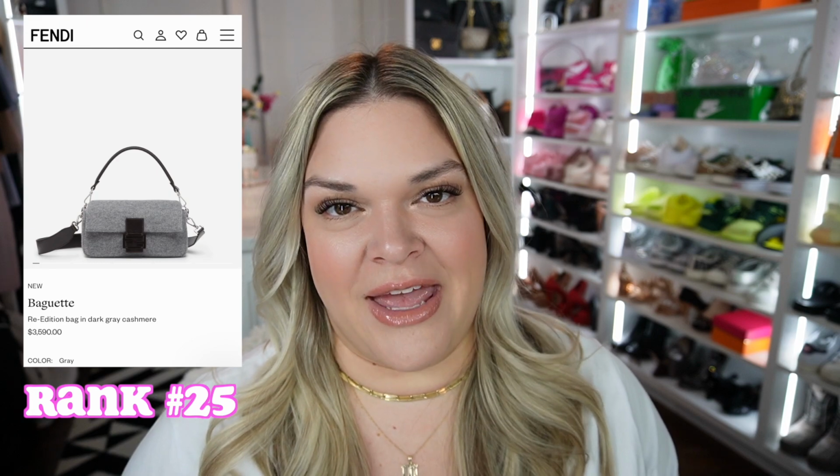Fashion is super subjective. It's very personal, and what works for you is not going to work for me. So this by no means says that I hate certain styles or anything like that, but obviously we'll talk through that. Starting with my least favorite, I put in position number 25, the gray cashmere.